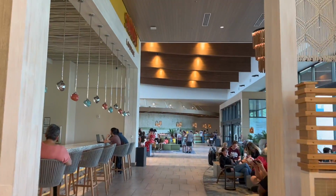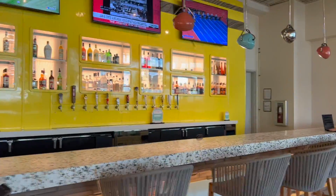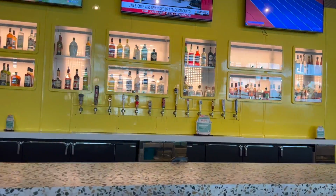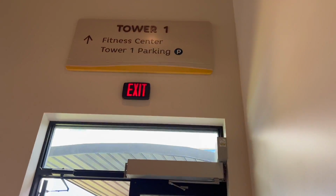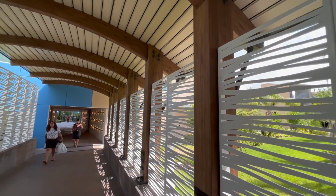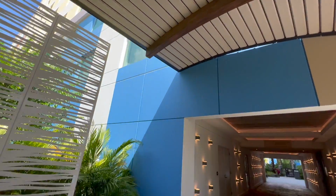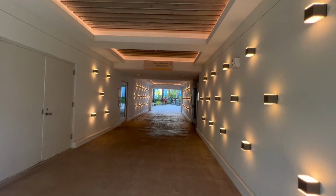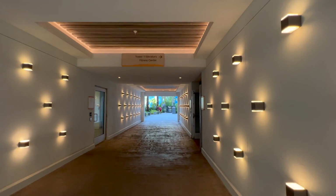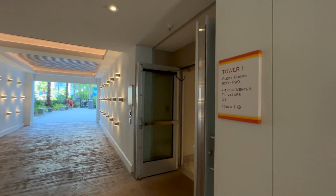To the left of the lobby entrance, by the way, is the Sunset Lounge. This isn't open until 4 p.m., but it's just the lobby bar. All right, now to the right, we're headed out to Tower 1. Once again, they have this breezeway type area, which is nice. It's covered, so if it rains or if it's sunny, it's a nice break. And then the Tower 1 elevators are to the right. And so let's head up to our room.